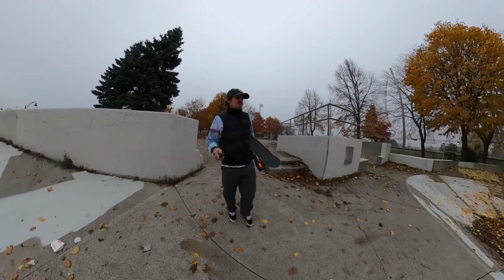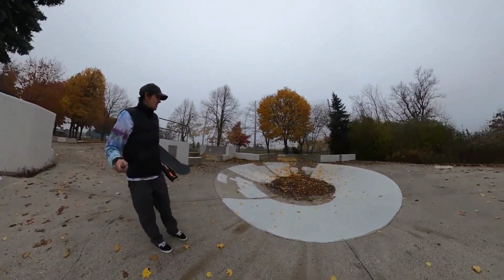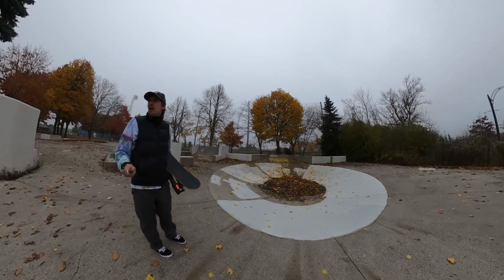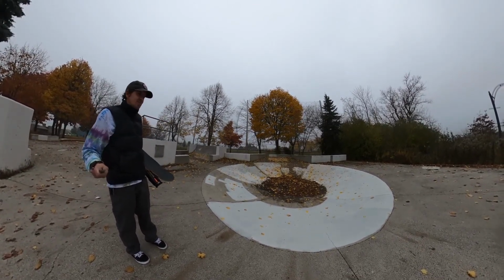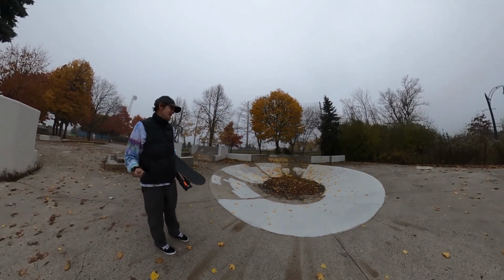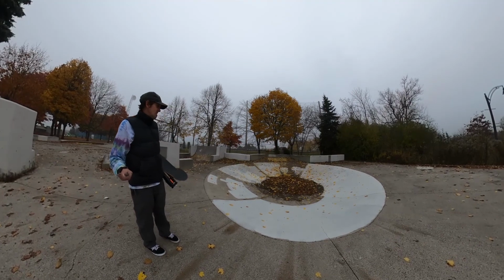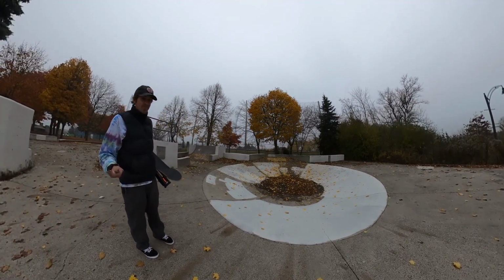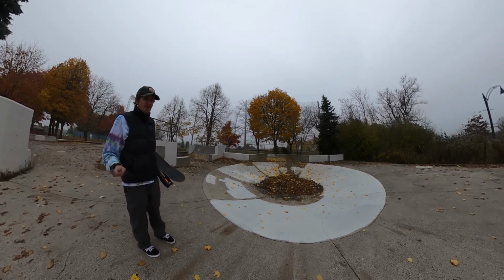Oh man, not good, not good. Oh, what a leafy mess. Clearly nobody's going to be here today because I can't picture that anyone is skating this place at all. Oh man. I fear this may have been a wasted trip, but I'm going to make the best of it. So let's take you for the quick tour and then try and get a skate.